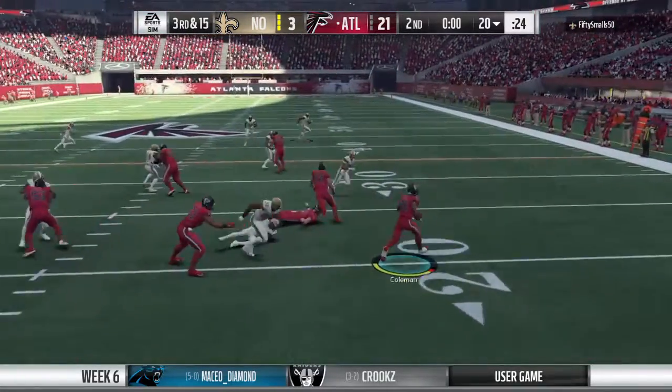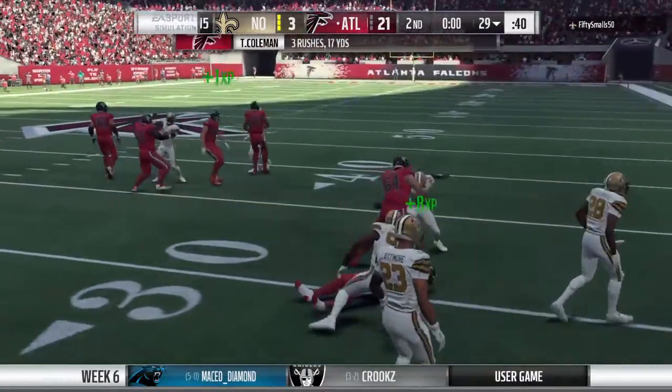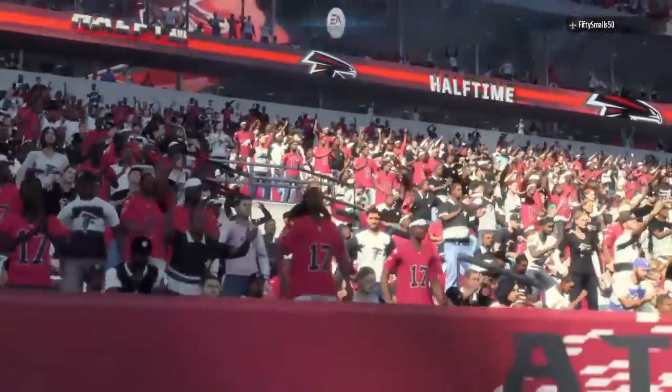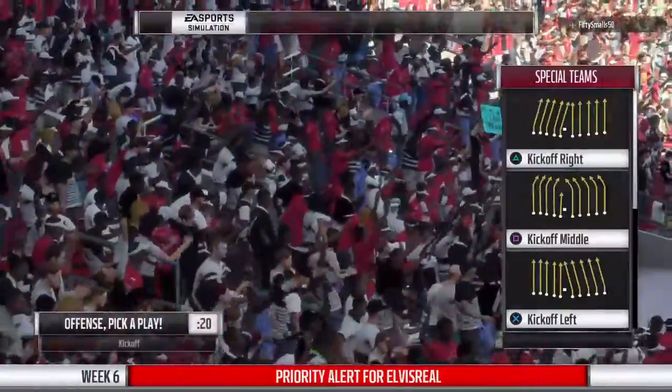On 3rd down, that's Coleman. And fighting down inside the 25. And he'll get to the 29-yard line, brought down there. We have hit halftime. Still 2 more quarters to go. We'll take a timeout. We'll be back after this.